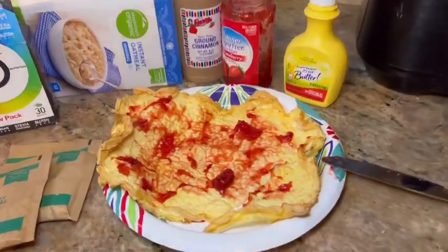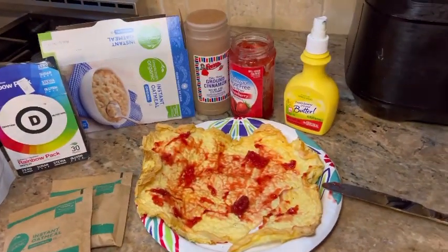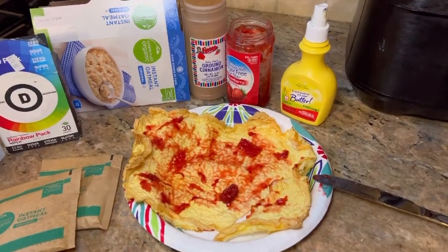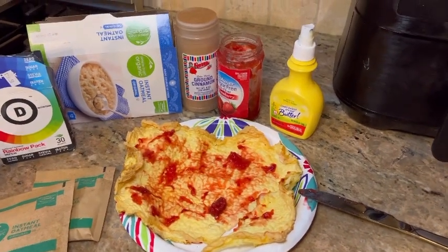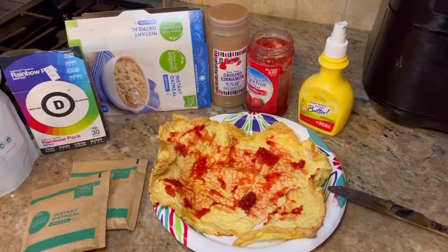All right, so that's what it looks like when it's done, kind of like an autopsy, but it tastes really, really good, I'm telling you. So back to the fruit for a moment. When you're going to have fruit, stick with the berries: strawberries, raspberries, blueberries, blackberries. They're the best for you with the most antioxidants. You want to be careful with tropical fruits. They're very high in sugar.